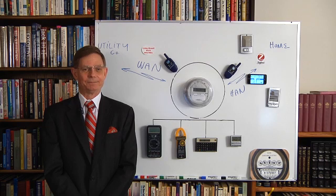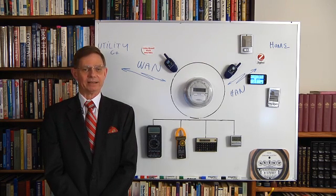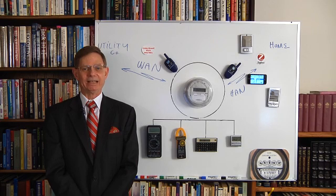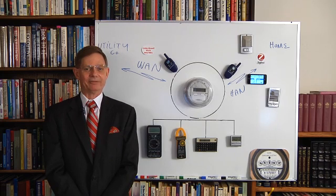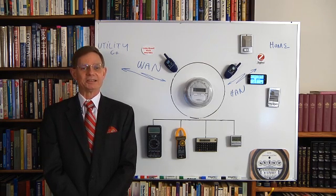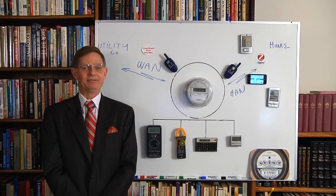Now, can this technology create negative side effects or unintended consequences? Not when it's properly done by the utility and properly explained by the utility to their customers. The new meters waste less power than the old motor-driven meters. They produce less magnetic fields, or EMF, and they are 100% safe, have no negative health effects, and can provide a safe and secure data environment.